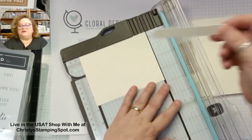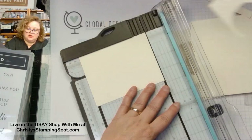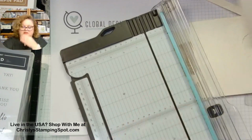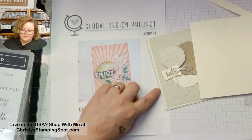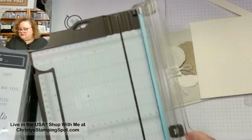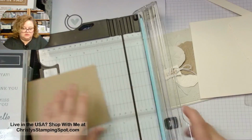And if you'd cut that first, you don't want to use this piece, you could always use that. So there you go. That's my inside piece. And then because my... you know what? I like the crumb cake. Let's get a piece of the crumb cake. I'm going to do two layers.